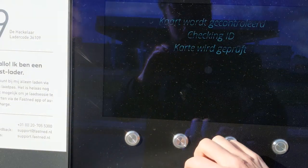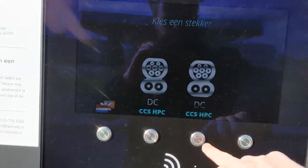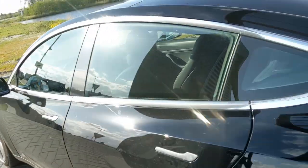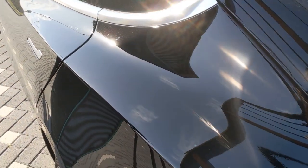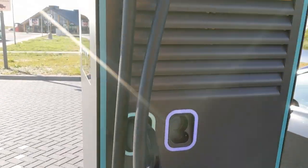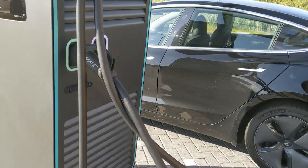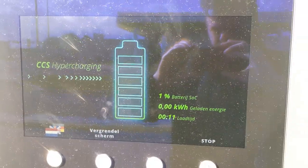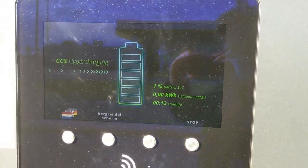There we go. With flashes to indicate that you use the right one. A very heavy plug. Oh, somebody messed with the cables, I guess. Oh, it starts really quickly. A lot of wind.